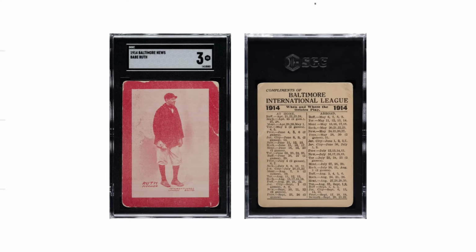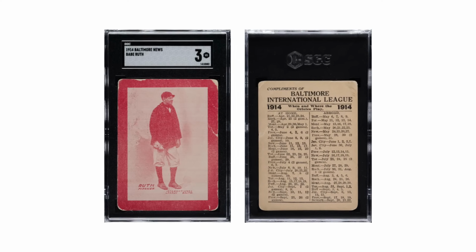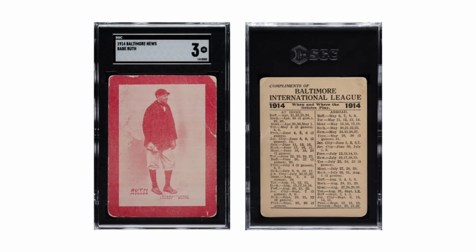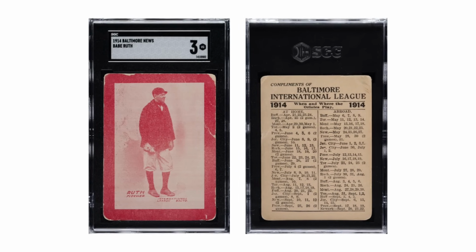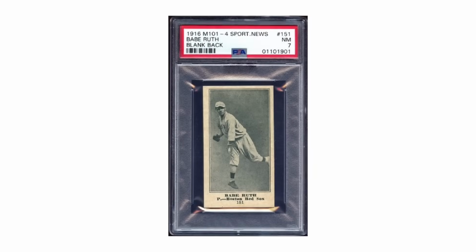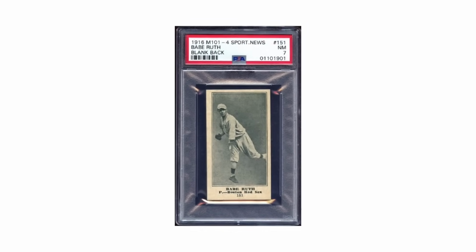Our last Ruth entry is the 1914 Baltimore News card. It might be the rarest and most historically significant baseball card ever produced. Issued by a local newspaper in Baltimore, it shows Ruth as a pitcher for the minor league Orioles before he ever played a single major league game. It's the earliest known card of baseball's greatest icon. It predates his famous 1916 Sporting News rookie by 2 full years.